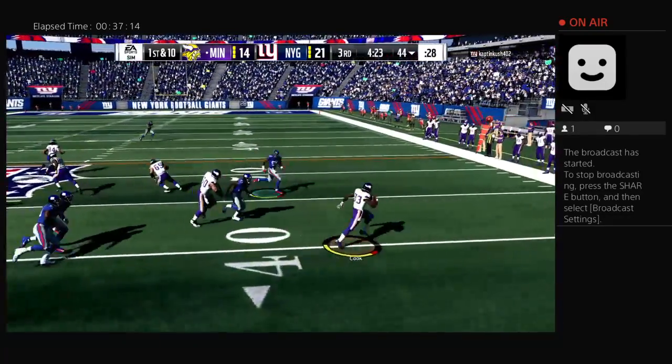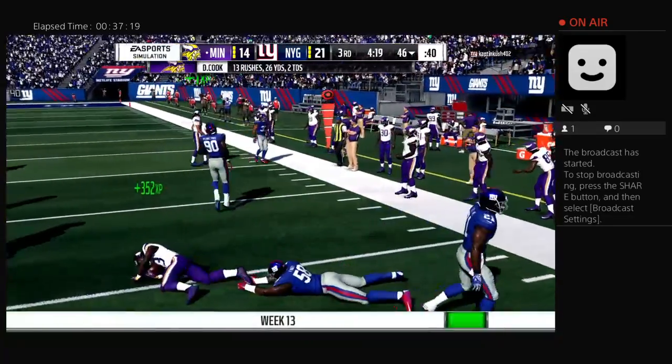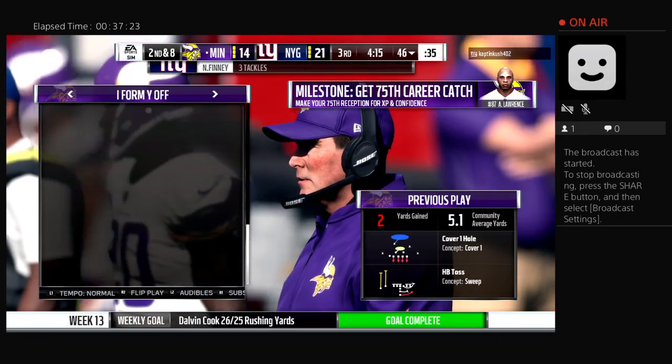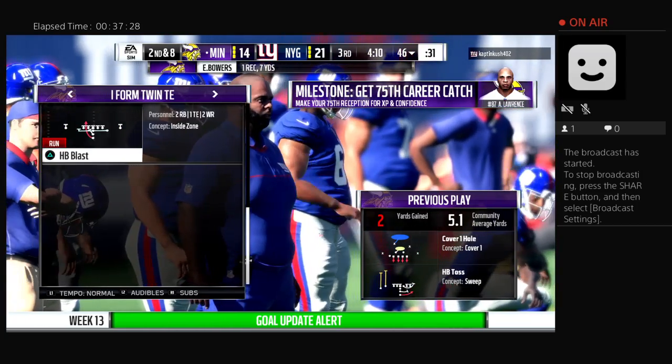A toss to Cook. And he'll only get a yard, maybe 2, up to the 46. Well, they're hoping that the second half is better for him than the first half. They've got to find a way to get him going. He's a big part of their offense.